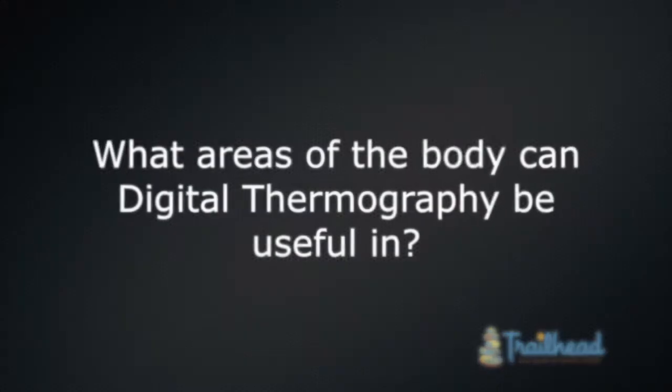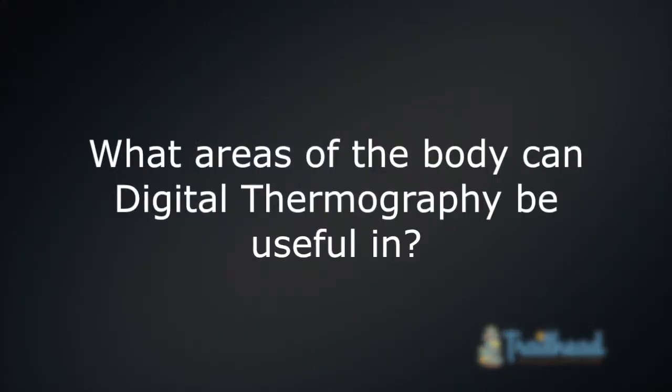I do have to ask, and maybe this is expertise specific, but why did you focus on just breast cancer or breast health, I should say? What about if someone has oral cancer, if someone has an issue with their dental area, or if they have an issue with their ovaries or uterus? Is that something that can be captured through digital thermography too, or is it just the breast?